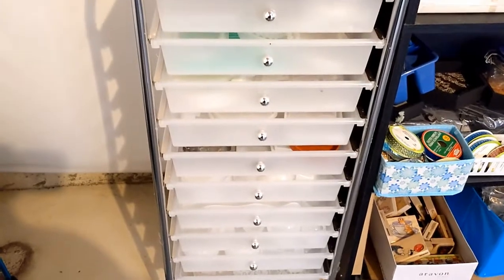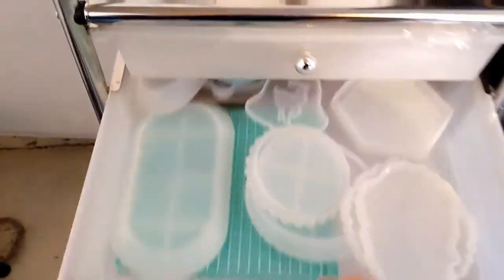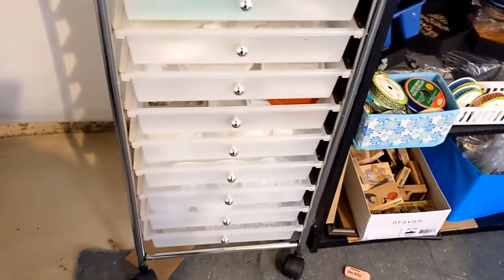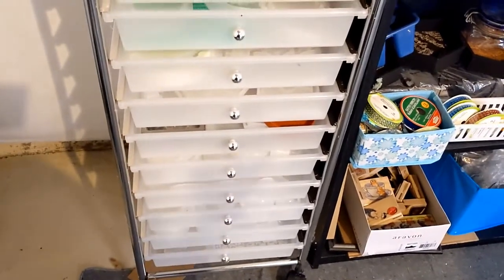But this is probably for the resin crafter, something that you are more interested in. This is a little drawer unit on wheels that I got from Amazon. Pretty cheap. I want to say it's like $20 maybe. This is where I keep all of my molds. They're not organized by any means, but that's just where I keep them. And that's where they live.